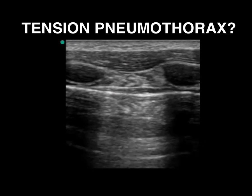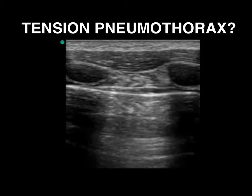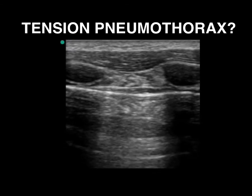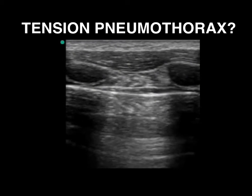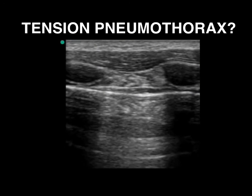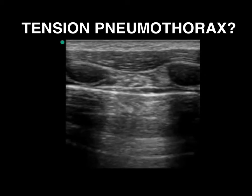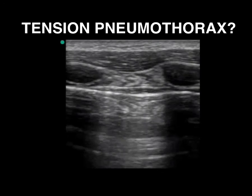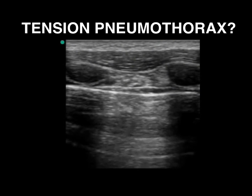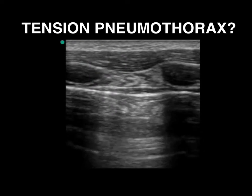So this is a pearl. In order to assess for tension pneumothorax during cardiac arrest, you need to be bagging the patient. If you're not ventilating, you're not going to have lung sliding. So during the pause, during the pulse check, you need to ventilate either with a valve mask or with your ventilator in order to effectively assess whether there's lung sliding. If not, chances are that you might be placing thoracostomies or chest tubes in patients that don't really need them. And I'm pretty sure this has been the case in my experience where I work.